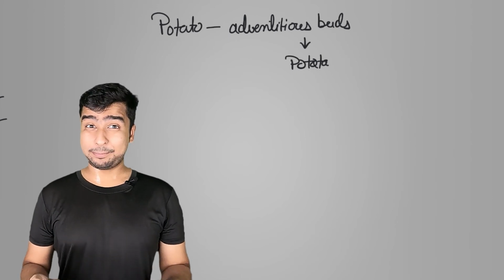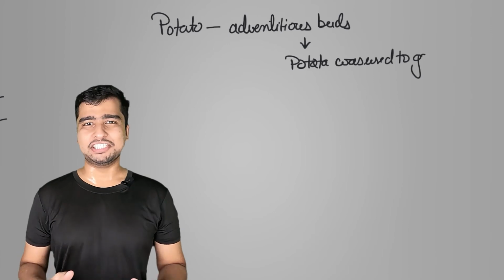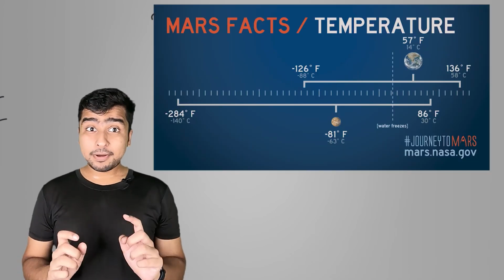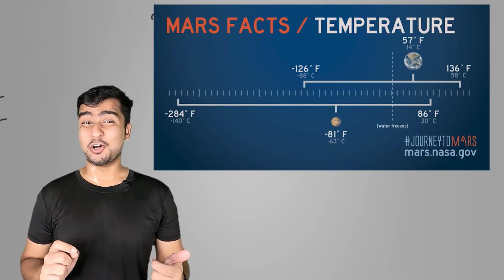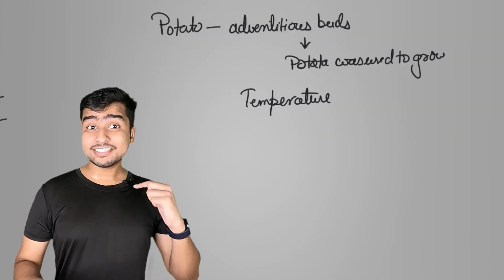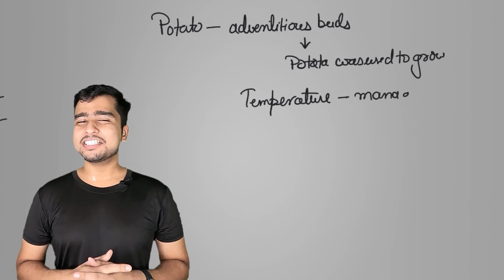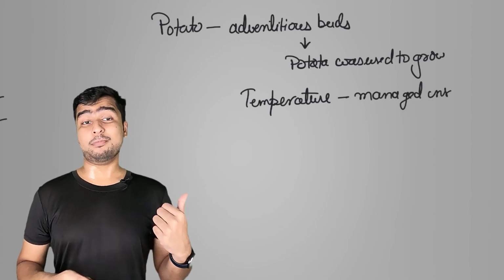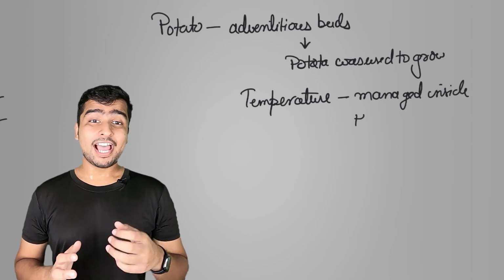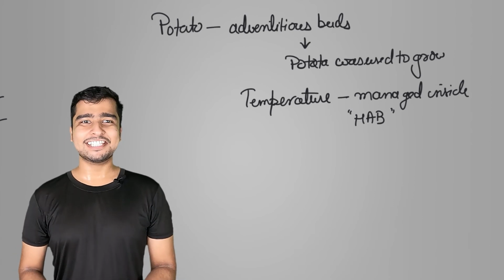So that also checks out. Now let's talk about temperature variations. Obviously plants also need a fair range of temperature, but on Mars the temperature does vary a lot. But since we know that Mark Whitney did the farming all inside his own hub, modifying it, temperature did not become a problem, even though on Mars the temperature varies a lot. And this is being kept in mind when we are designing experiments where we want to grow, right?